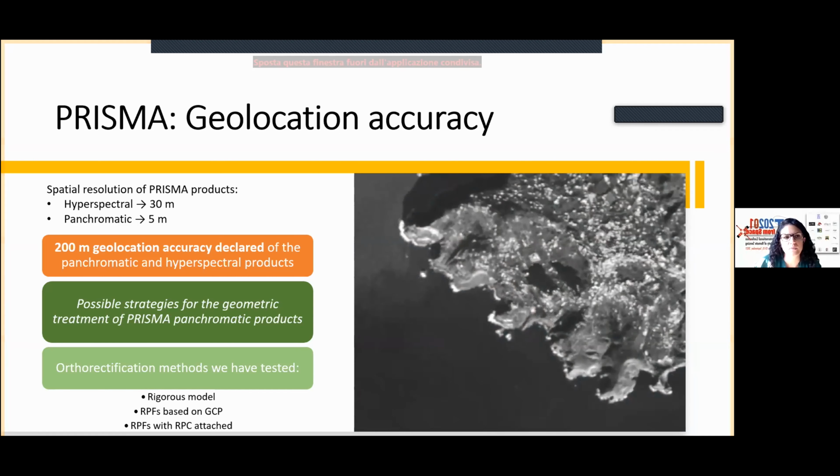PRISMA products. Such poor accuracy can also create problems with the hyperspectral data application. For example, in the comparison between satellite data and field data. So during this talk, I'll describe our contribution on possible strategies for the geometric treatment of PRISMA panchromatic products.